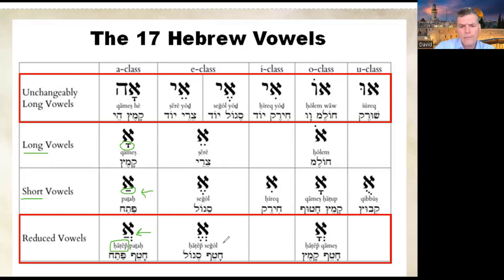Okay, moving on. Next one, chatef segol. Same exact thing. I'm not going to repeat all the things I just shared with you. They all apply. It has the same exact sound as the traditional segol, and this is just called chatef segol. These appear most often under guttural letters. So something about the silent letter, it likes the half vowel for whatever reason. It's a pattern in biblical Hebrew. So segol says eh, chatef segol says eh.